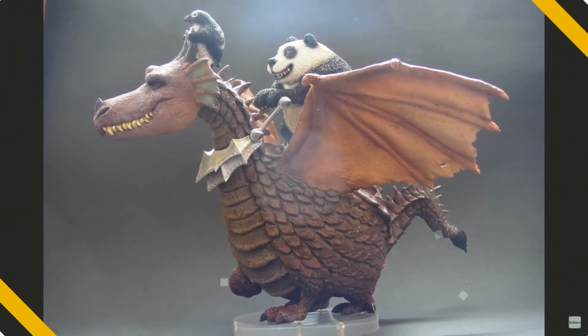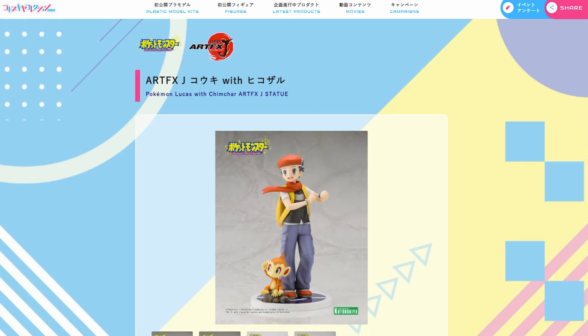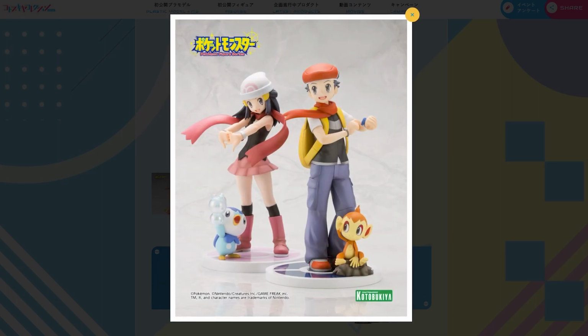Like, there's this panda and penguin riding a dragon, and this surfing alligator or crocodile. For the ARTFX J line, we have a Pokemon figure of Lucas and Chimchar from Gen 4. I'm not really a fan of Lucas or Chimchar, so this is a skip for me. Also, I think it's weird that Chimchar's sitting on a rock on top of the base.